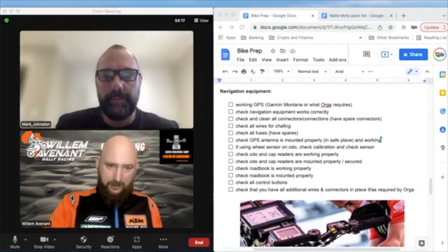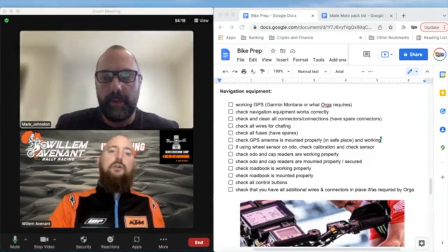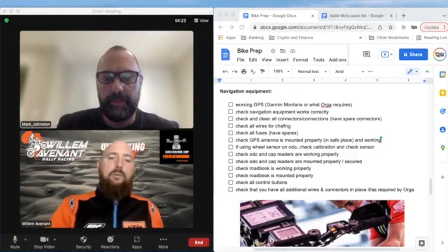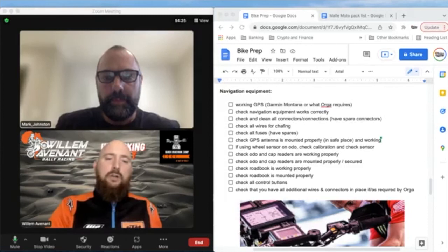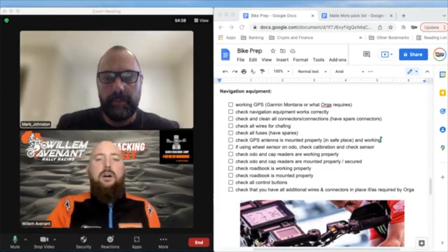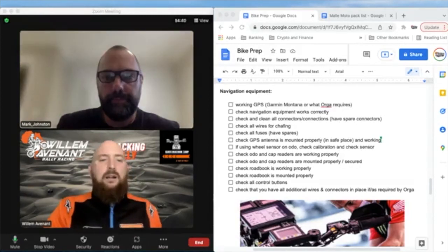Okay, then if you're using a wheel sensor, I'm finding more and more people moving away from the wheel sensor on the Odo. With the electronic roadbook that we're using, I haven't used a wheel sensor on the Odo probably since the 2018 Kalahari. So I really just run GPS.